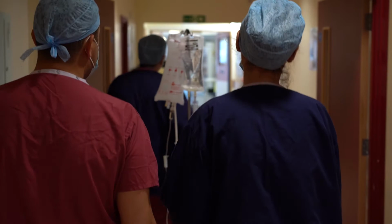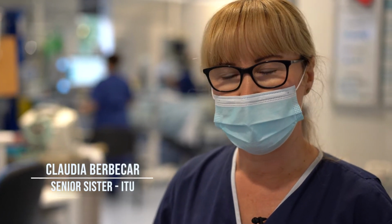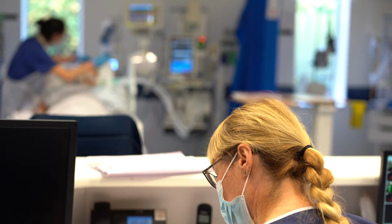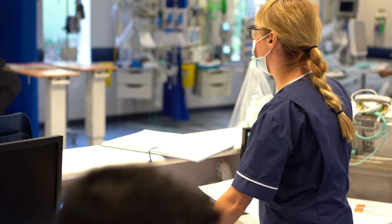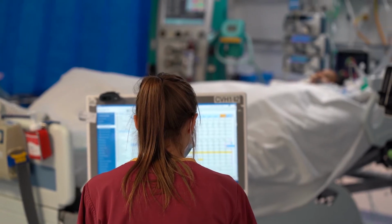We are actually doing a rotation. We are working between recovery and ITU. We are taking thoracic patients and cardiac patients. We make sure that everything is stable. We're doing every 15 minutes observations. We're checking the output, making sure the patient is not bleeding. We will be doing very close monitoring of the vital signs and also the drain output. So if everything is okay, we are aiming to extubate and then discharge them to high dependency unit.